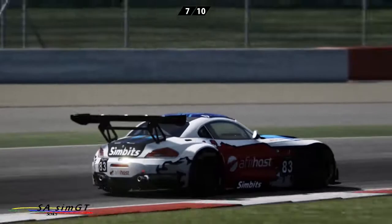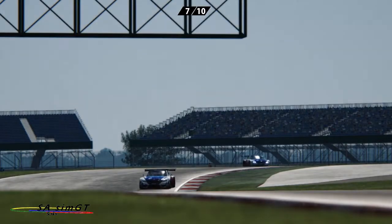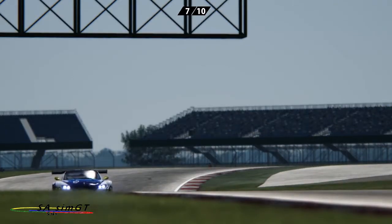BMW Z4 GT3 sounding glorious through Stone Corner, shooting flames out of the exhaust as well. Dramatic stuff.